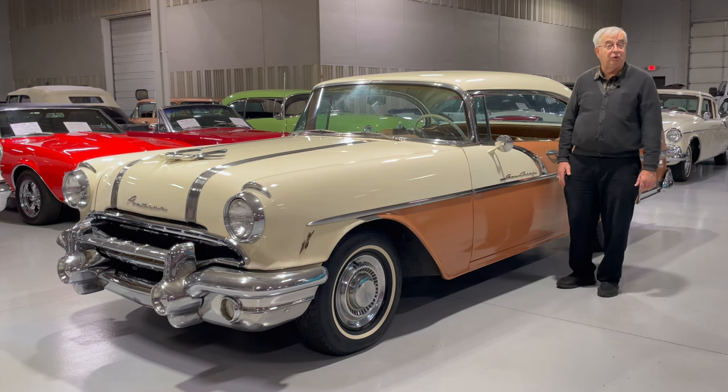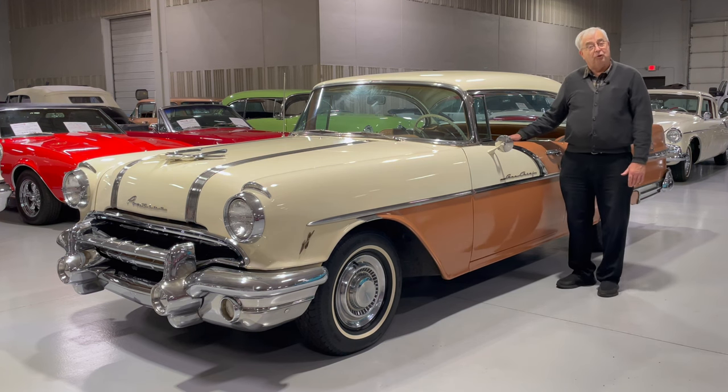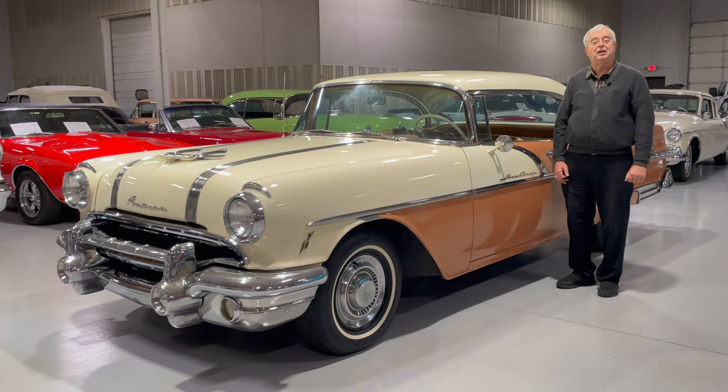This car also has dual exhaust, so it's got a really, really nice sound to it. Again, another reason to watch the video from start to finish because you'll hear how this thing actually runs.